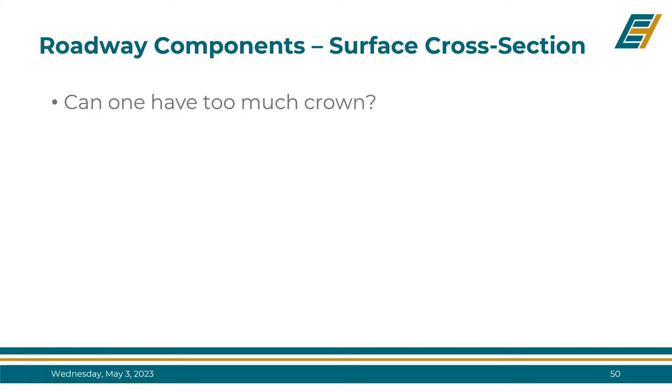So again, can one have too much crown? Can one have too little crown? And the answer is yes. If you are less than 4%, you are going to have water on the road. One of the things we're going to talk about in a little bit is that if you have a road that is potholed, inevitably you have too little crown. If you have too little crown, you're not going to drain the water off in an efficient manner. That's going to lead potentially to rutting, to potholes, to other problems on the road. So yes, you can definitely have too little crown.